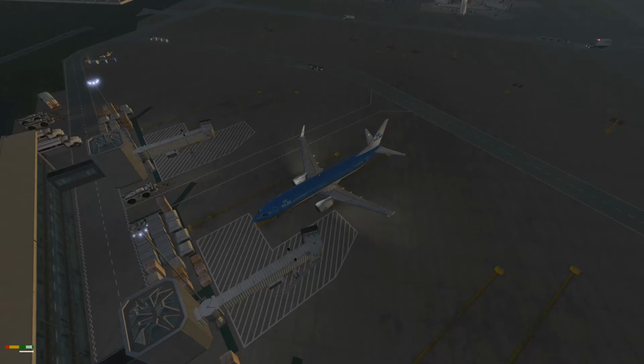The weather is quite rough. We have the remnants of Storm Eunice, and the wind at the moment is 37 knots, gusting 48 knots on the ground, so it will be higher than that higher up. We have a temperature of +1, QNH 994 hectopascals. So let's see where we go from here.